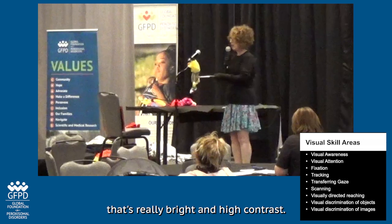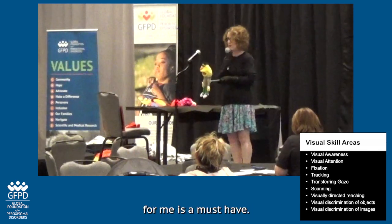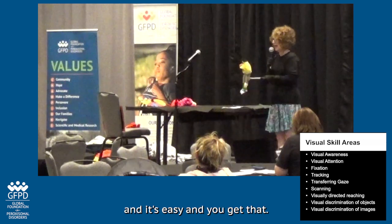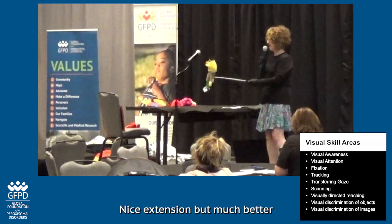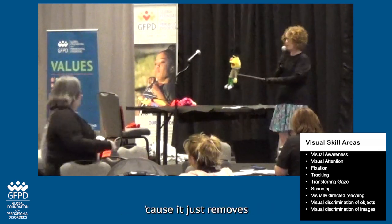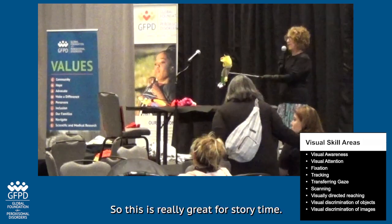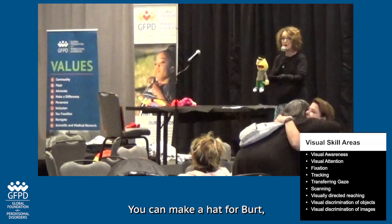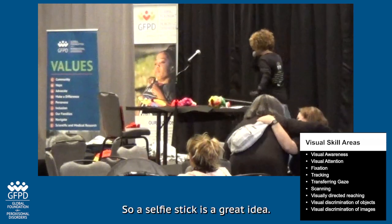So I just think a selfie stick for me is a must-have. It's a great must-have and it's easy. And you get that nice extension. But it's much better to wear the glove, because it just removes complications around the bird. So this is really great for story time with Jordan Shaker's hand. You can make a hat for Bert, you can give him a shiny hat. So a selfie stick is a great idea.